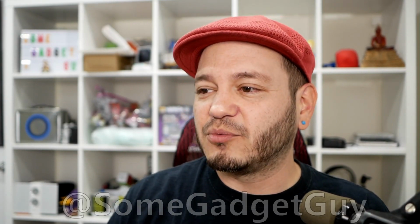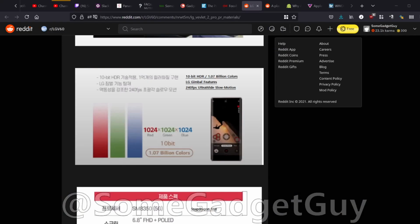Just wrapping this up, we've got the rest of the spec sheet here. Would have been a 10-bit HDR display, and I believe they were saying it was going to be 120 hertz. But it also would have included some of the LG gimbal features that we saw on the Wing, and 240 frame per second ultra wide slow motion, which would have been very welcome.